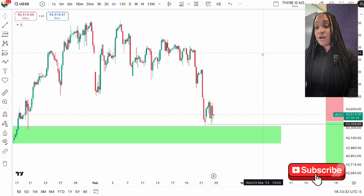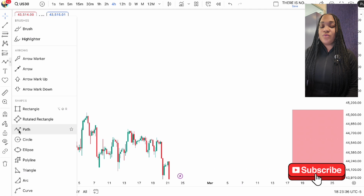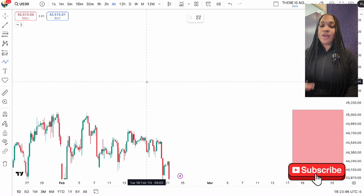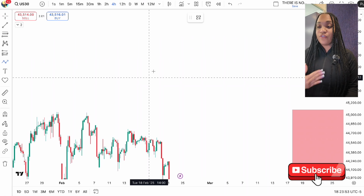So guys, I want to go over some confirmations, right? If we're going to continue up, follow structure. You see how I waited for a break of structure, a liquidity sweep, a break of structure, a retest before I entered the trade? You want to do that no matter which direction you feel price is going in. Go with what you see, not with what you feel, right?